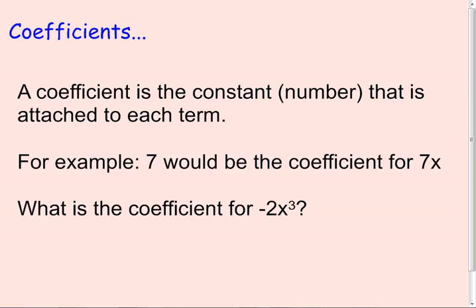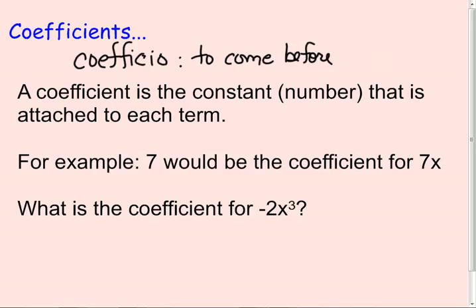Okay, new word, maybe a new word. This comes from the Latin word, Matt, coefficio. I don't know if you've seen this word before. Coefficient. Coefficio, the Latin word, means to come before. So, a coefficient is the constant.